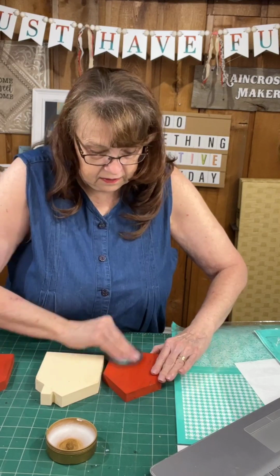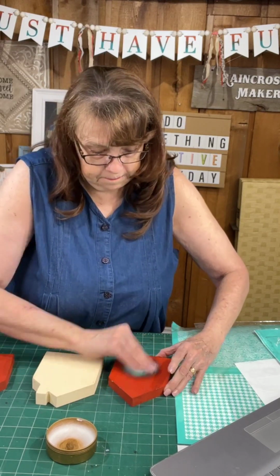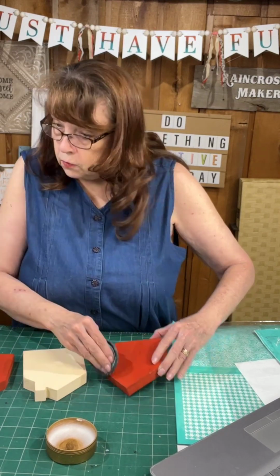Okay, so I'm putting just a little bit of wax on these. Not a lot, because my paste won't stick if I have too much wax.